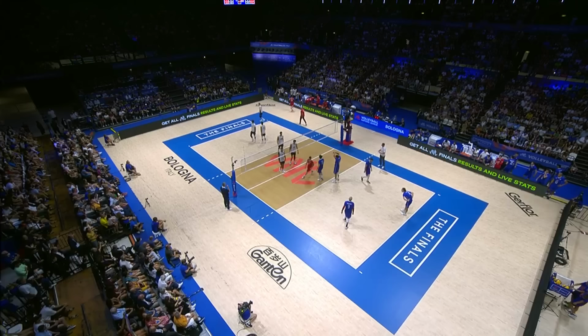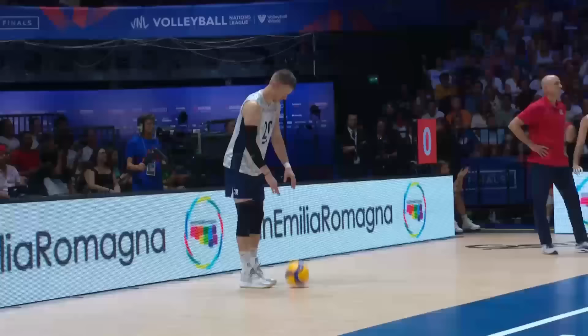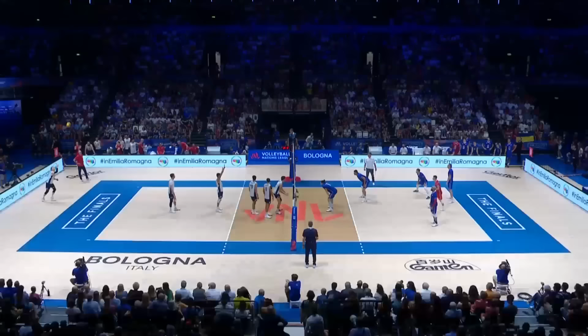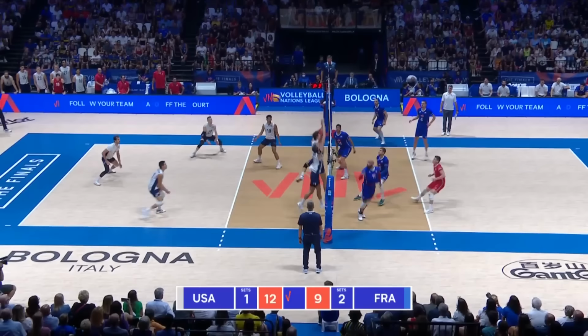What will France do here is the question. Right now they don't seem to have an answer. Well, they can handle the ball again and get their offense clicking, get Ngapeth involved. It can't just be Patry. Right now it's all Patry. It looked good.